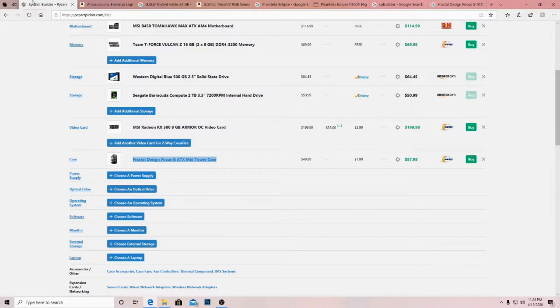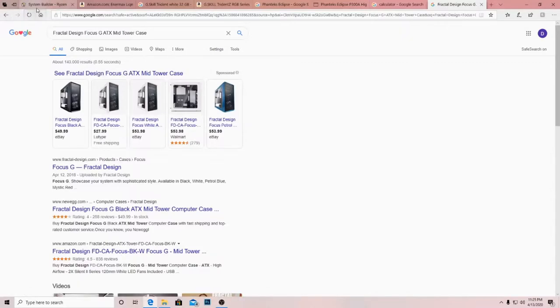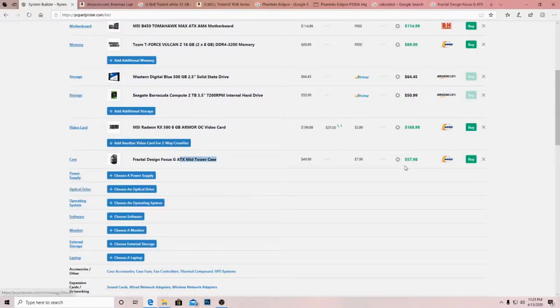Don't always limit your options to just one site. Let's say we just buy all our stuff on Amazon. We could probably be overpaying for the parts that we're actually going to want. For example, let's say this case right here, ATX mid-tier case, and I found the same exact one except white for $27.99, and this one is retailing for $57.98. So that being said, always do your research on different sites. Don't always just go to one and think you're getting the best deal, because there's always going to be a better deal out there, especially for PC parts.